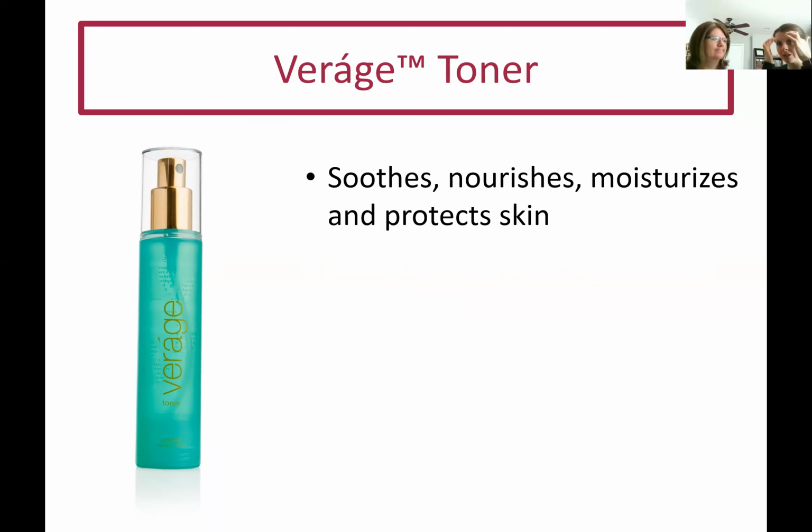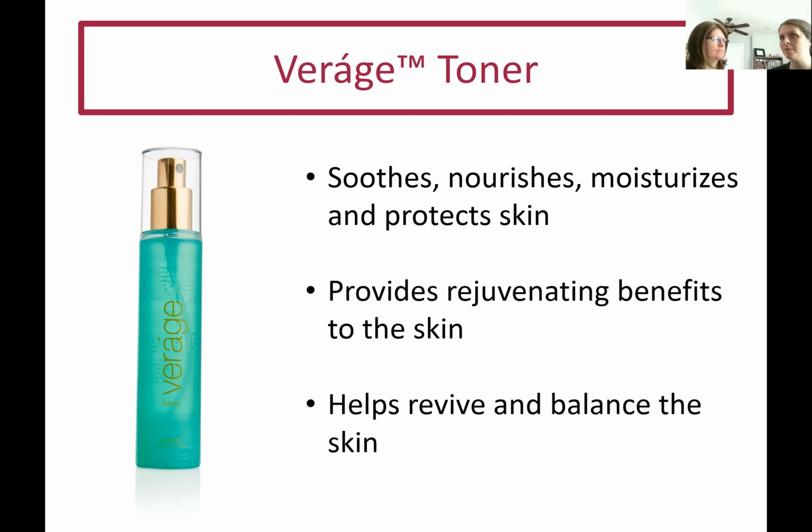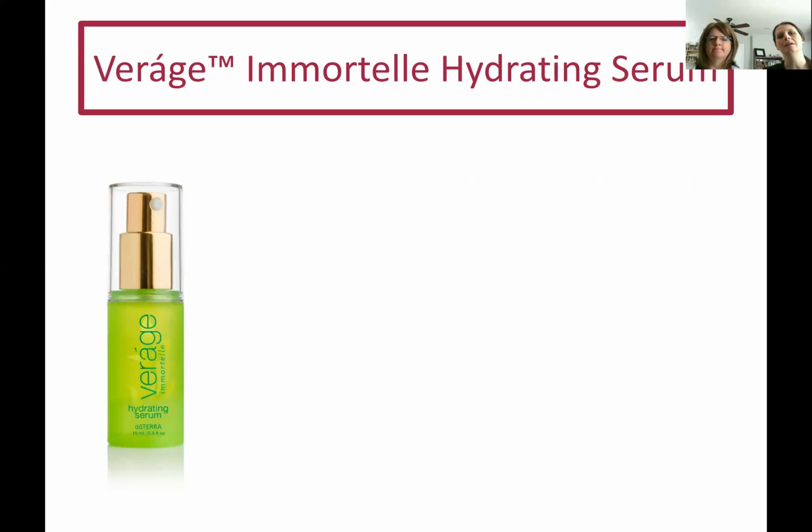I'll just, with my fingertips, gently massage it into my skin, let it dry a little bit, and then I put my moisturizer on. But this really rejuvenates the skin. It makes the skin ready for a moisturizer. That's what it does. And it's like the vitamins for your skin. It's awesome.